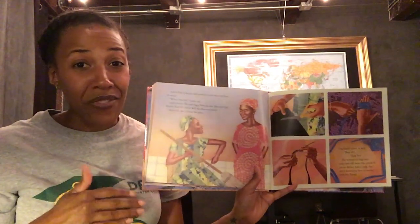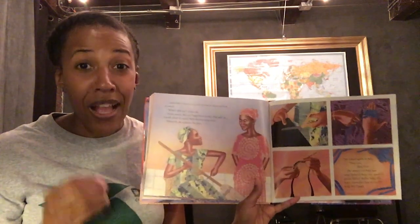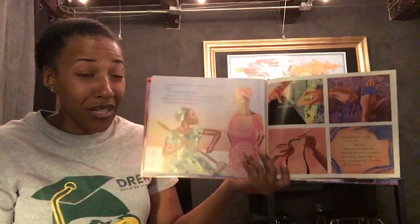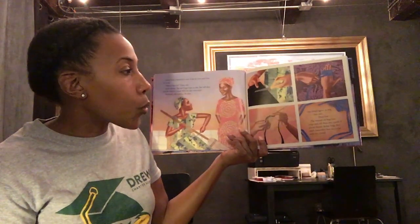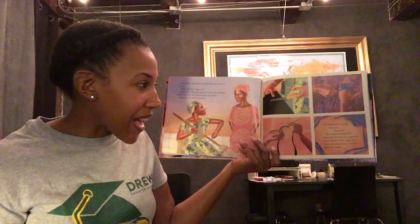Isatou is not sure if this plan's gonna work. She's nervous. She's not very sure about this plan, because when you're nervous about something, you're not sure. Hopefully her friends will help her with this plan, and I hope it works. One friend agrees to help, then 2, then 5.